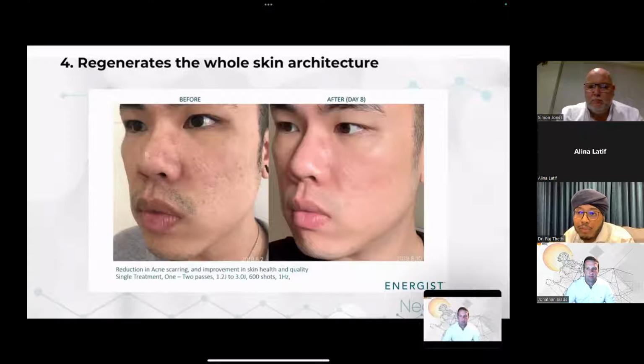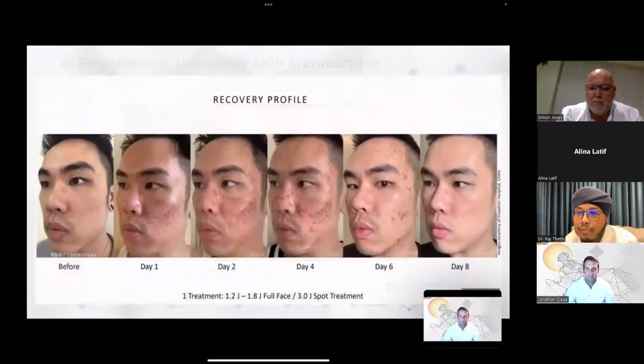But yeah, that result is astounding. 8 days later, in someone who's got quite marked box scar and rolling scars. I think there's a few ice pick scars in there as well. To get all of that result in 8 days is fantastic. Can see that process here. So 1.2 to 1.8 joules for full face and/or 3 joules spot treatment over the deeper scarring points. And we can see that journey. And this is a very predictable and very, very average journey of someone who's going to be having this treatment.